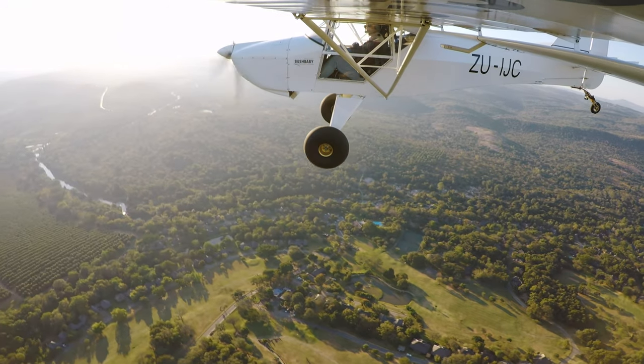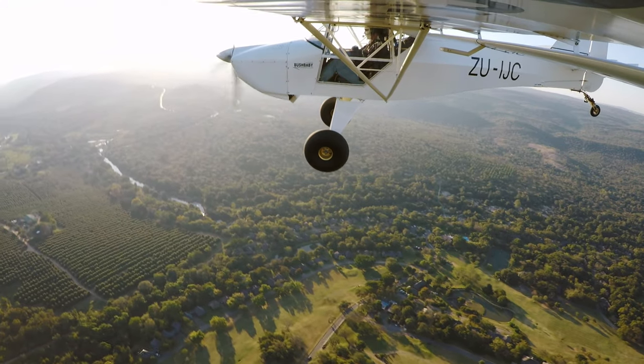Traffic in India Charlie, turning from the approach runway 19, full stop landing.